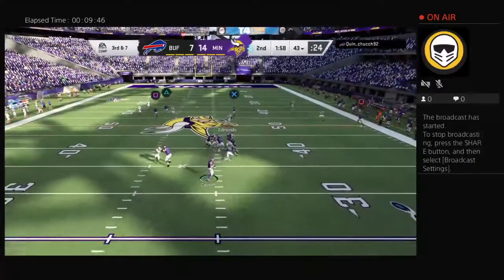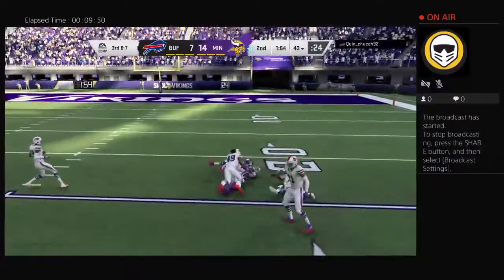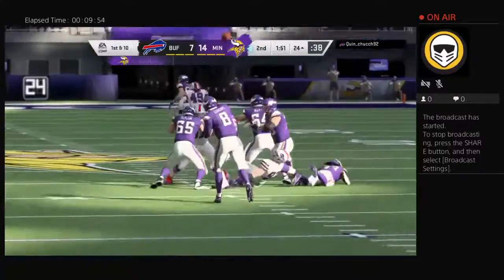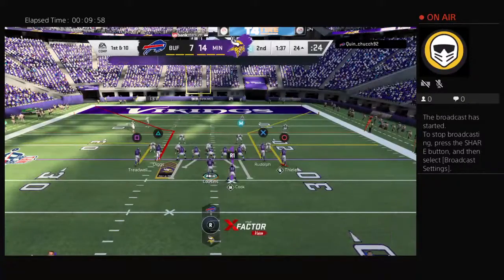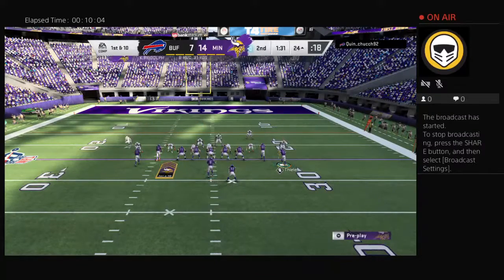On 3rd down, Cousins. And he's got Kyle Rudolph. And he goes down, but not before getting this inside the 25. That one will go down as 33 yards on the 3rd down conversion. First and 10 at the 24-yard line. Gun.